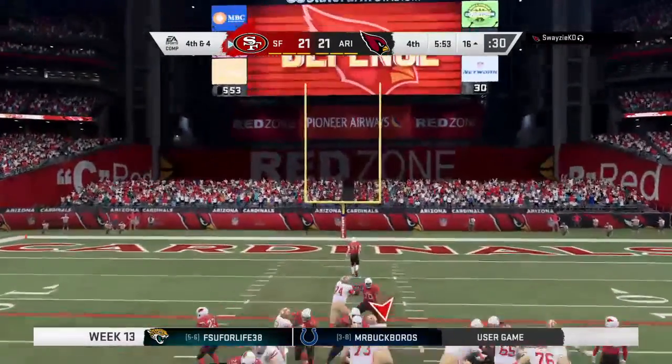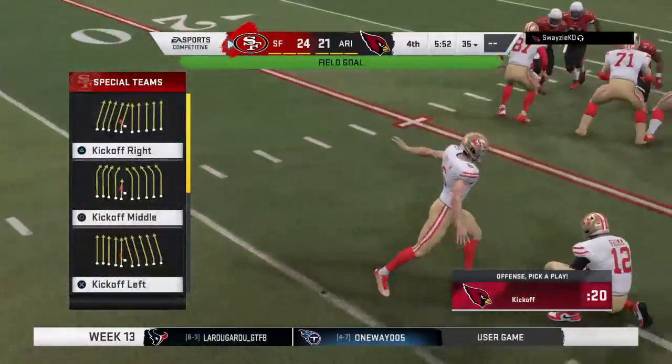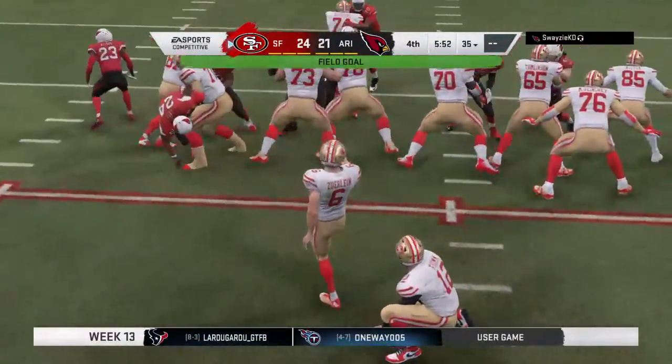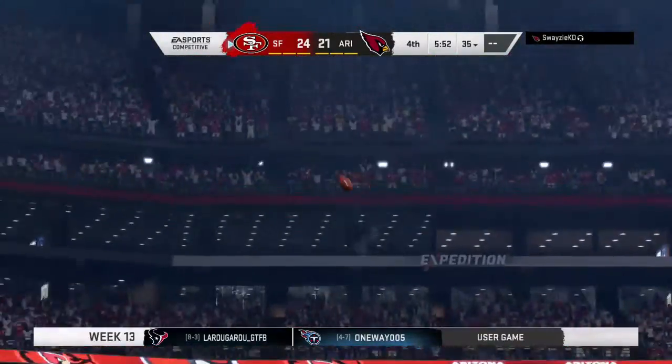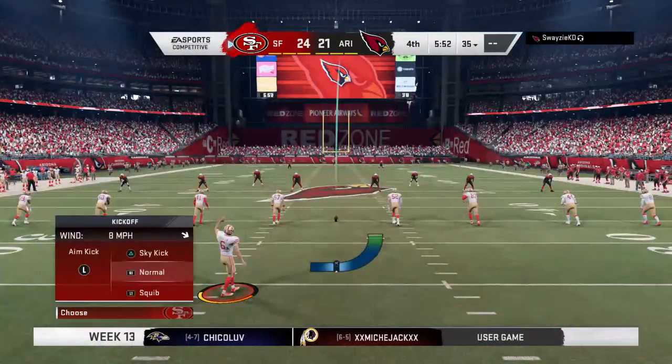We want 6. And Zerline's kick is good. And that will break our tie and give them a 3-point lead. So the drive here ends with a field goal. It does give them the lead, but this one's still certainly a long ways from over.